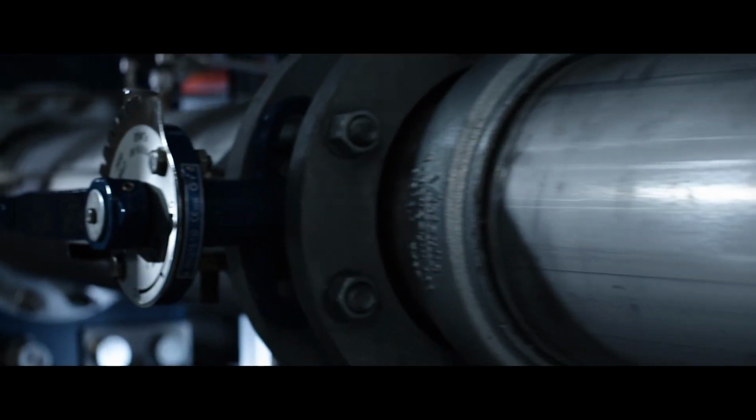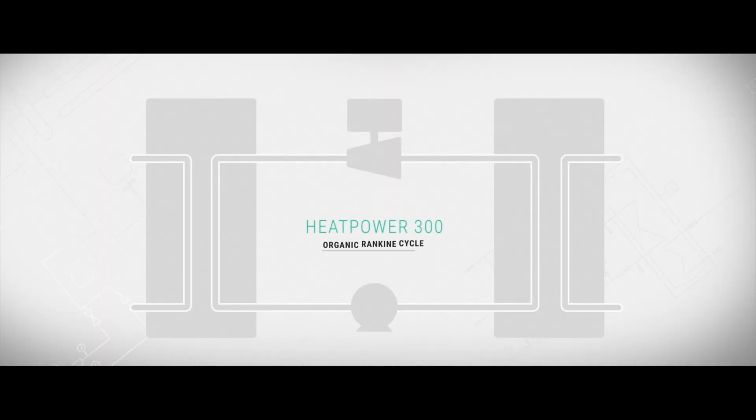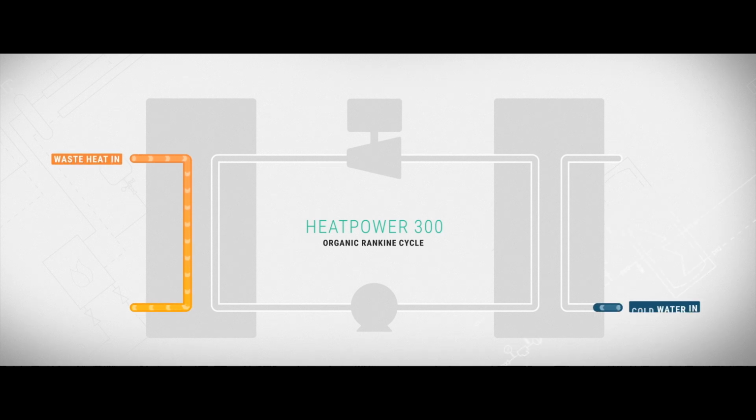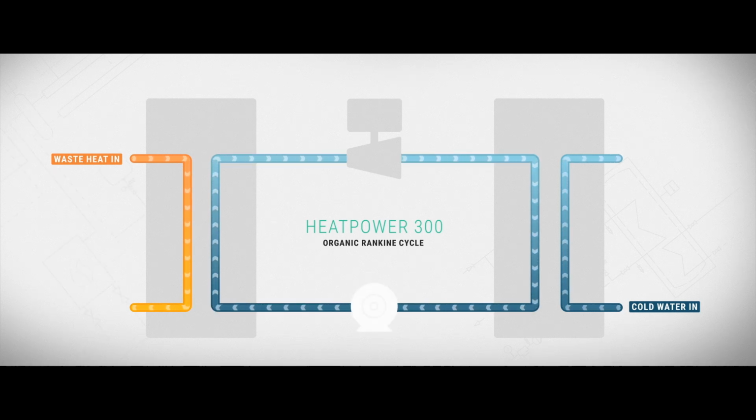Climeon's technology uses an organic Rankine cycle, a closed thermodynamic cycle used to produce power from low-temperature heat sources. The system operates on a hot water flow containing waste heat and a cold water flow, while utilizing the properties of an organic working media circulating in the system to produce electricity. The organic working media boils at a temperature lower than water, which allows the machine to be productive with low-temperature heat sources.